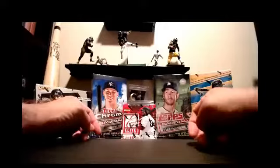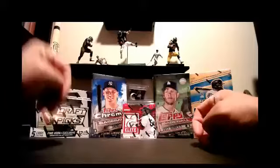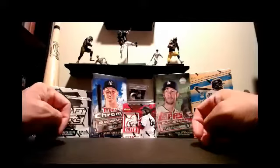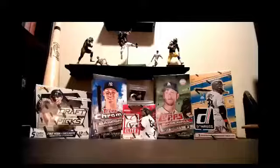All right, so this week we have Topps Chrome, 2015 Panini Elite, 2014 Panini Draft Picks, 2017 Topps Series 2 Hobby, and 2016 Donruss. Next week, Topps Chrome is going away. It will be replaced by 2017 Bowman Chrome. The Panini Elite will go away, and it will be replaced by 2014 Bowman Draft. The other three will be the same. So, I'm kind of excited about that, and I hope you guys are too. Without further ado, we are going to go straight into Panini Elite.